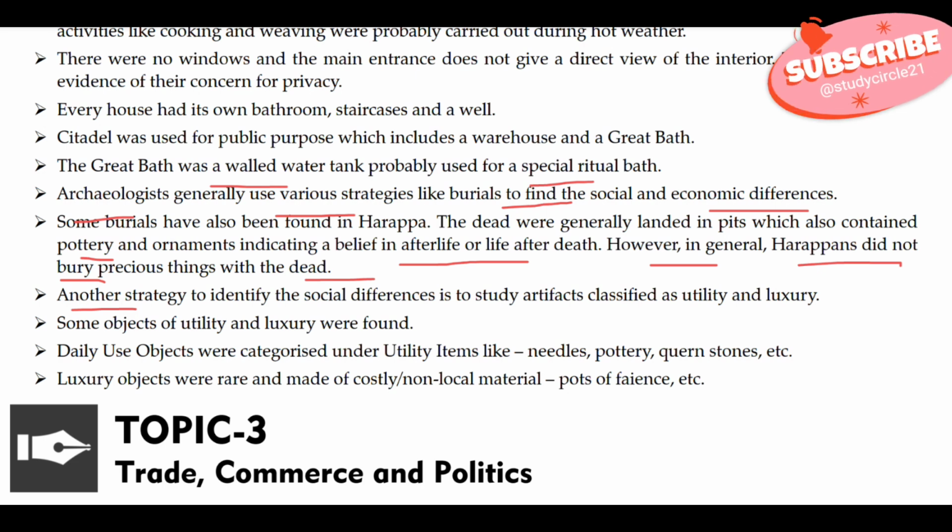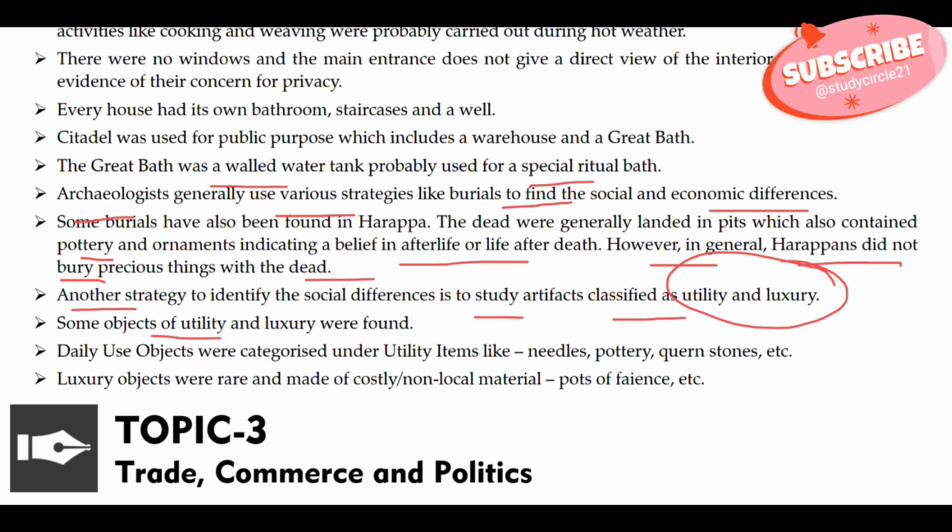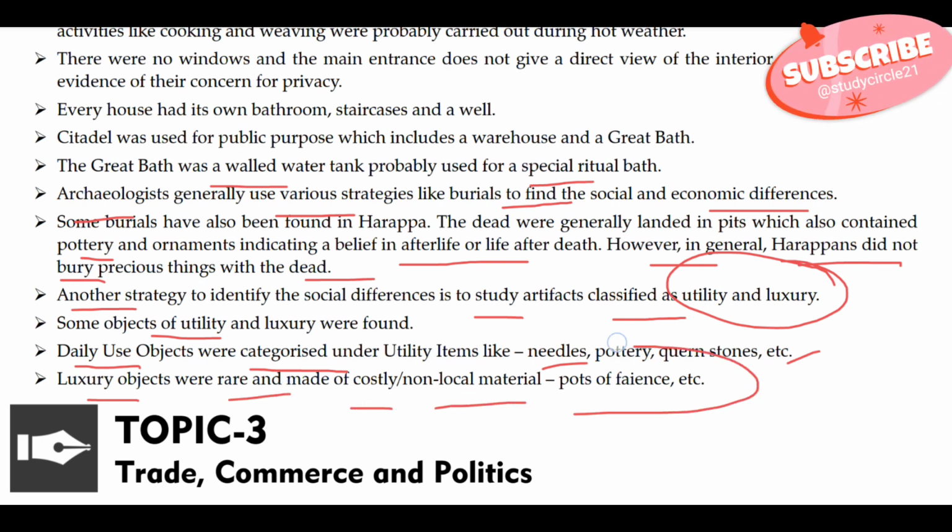Another strategy to identify the social differences is to study artifacts classified as utility and luxury. Some objects of utility and luxury were found. Daily use objects are categorized under utility items like needles, pottery, quern stones, etc. And luxury objects were rare and made of costly non-local material, that is, pots of faience, etc.